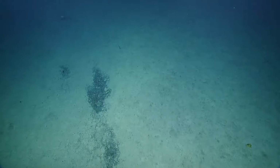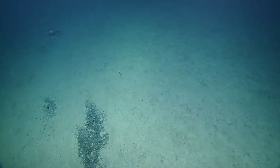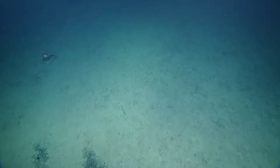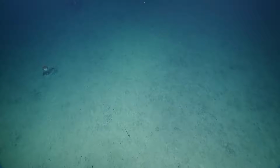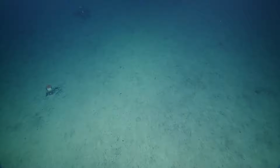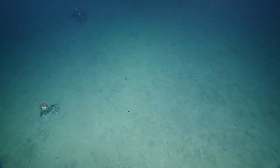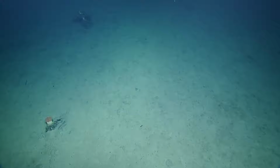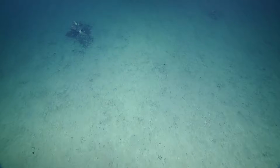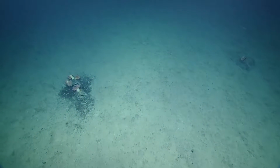Fish right there. Mm-hmm. This one's a bit bigger. It looks like another rat tail. Looks like another one of those stationary fish at our 9 o'clock as well. That's 4 fish so far on this transect. I think that's a record.